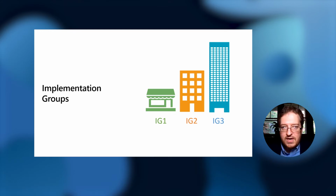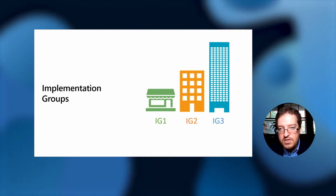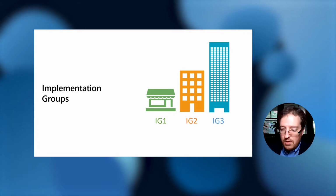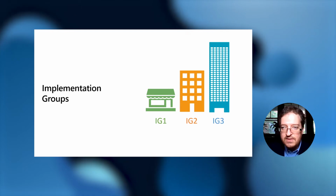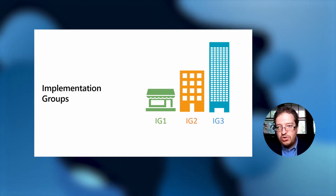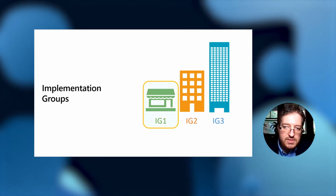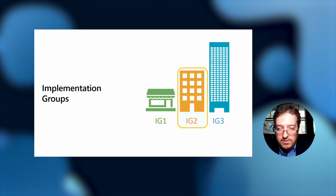Now, the controls are broken down further into what are known as implementation groups. So each one of those controls has multiple sub-controls underneath, which are activities that you can complete in order to meet the spirit of that control. But not every organization has to complete all of the activities. And so they've broken those activities out into these implementation groups. Now, for a small business, they would most likely focus on implementation group one. A medium-sized business might aim more towards implementation group two, which, by the way, includes everything that implementation group one includes and some other stuff.